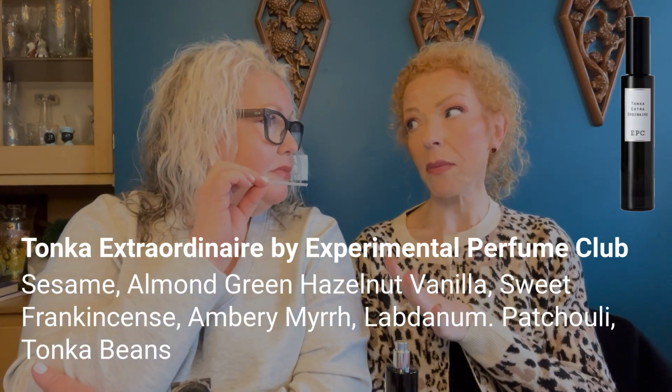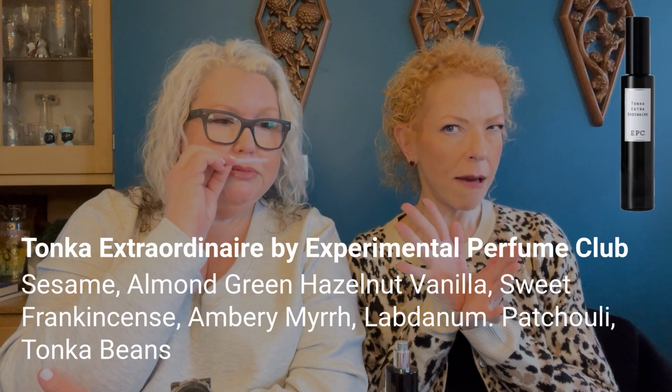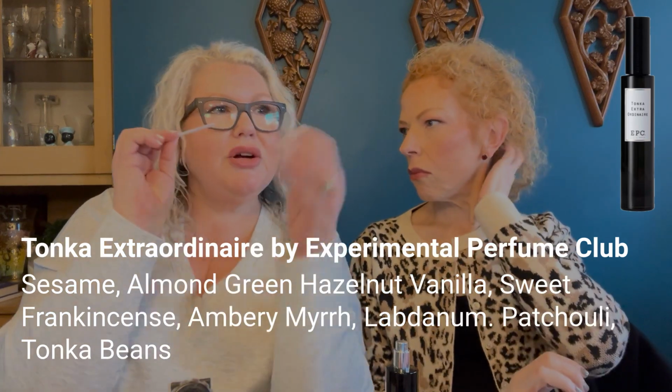I love a sesame fragrance. Not everybody does. Sesame can be tricky for people. If you're not a sesame person, I would not recommend this fragrance. The sesame and then the hazelnut hit me first, and then it warms into the Tonka. The Tonka and almond together with the myrrh. I like a punch in the face fragrance, first of all. And this is like a slap in the face instead of a punch in the face. But I think it warms down to a nice caress.